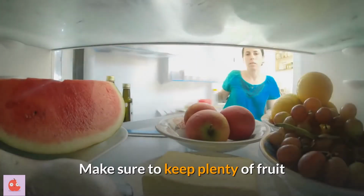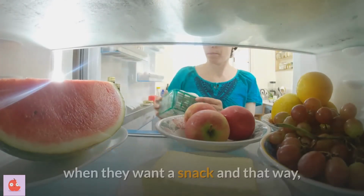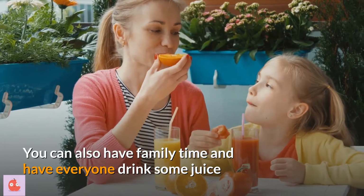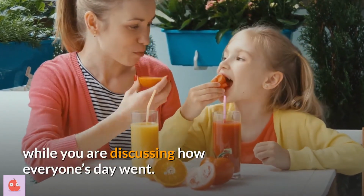Make sure to keep plenty of fruit and vegetable drinks in your fridge and encourage them to drink them when they want a snack, and that way, they can have their fruits and vegetables. You can also have family time and have everyone drink some juice while you are discussing how everyone's day went.